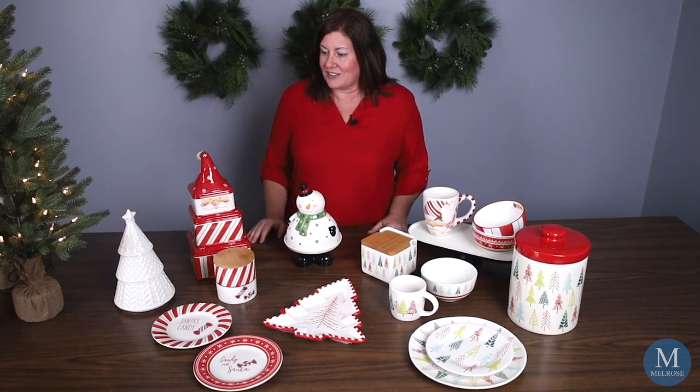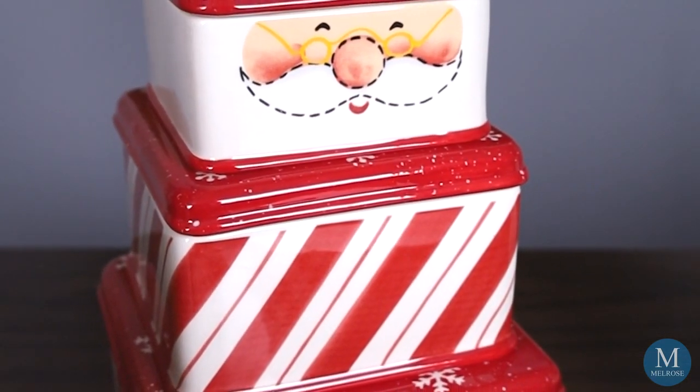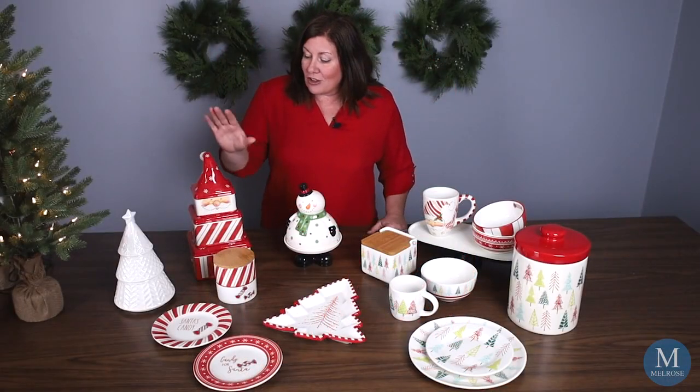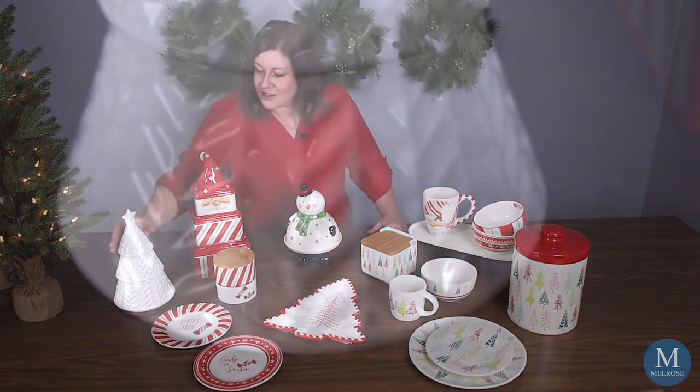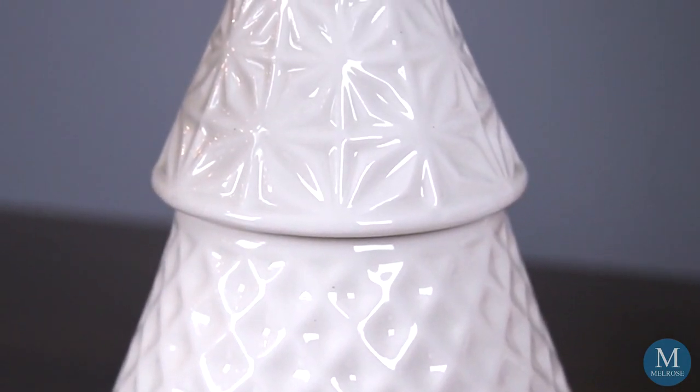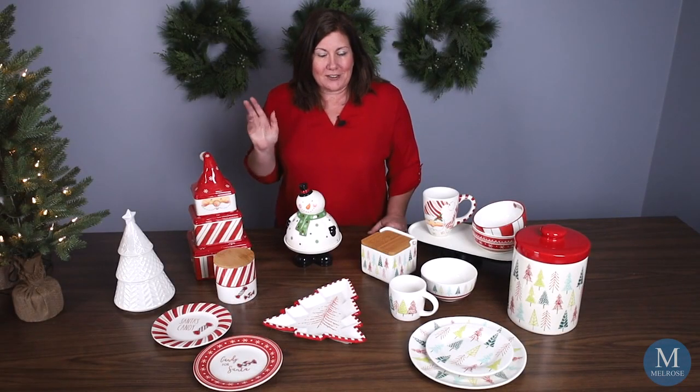of ceramics here with this beautiful little topper here with the Santa hat. These are all three ceramic. They all stack beautifully. This is another stacker that we have in all white for the Christmas tree. I can just imagine making homemade old-fashioned Christmas candy and filling that gorgeous little thing up and having my grandkids come in and eat it all.